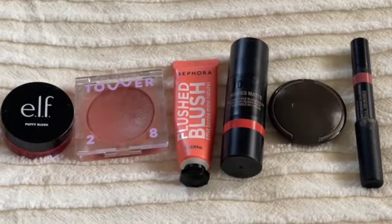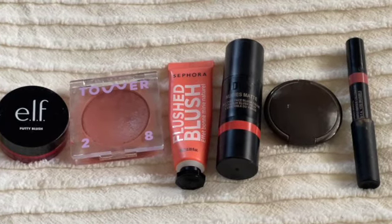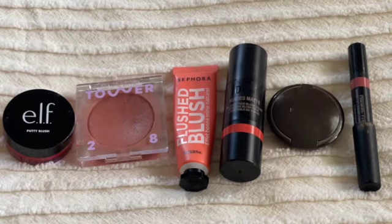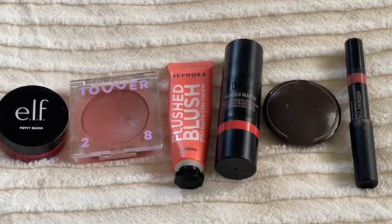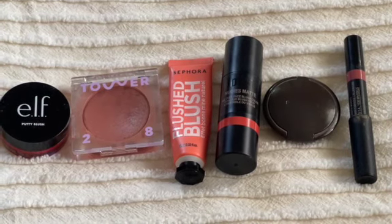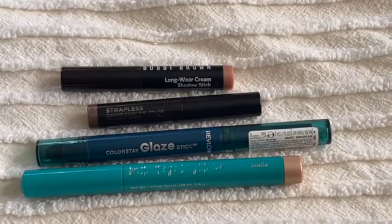Of course, I had to be extra and bring a ton of blush. There are 5 creams and 1 powder here. From left to right, e.l.f. Putty Blush in Fiji, Tower 28 in Magic Hour. I'm super close to hitting pan on that one. Sephora Flush Blush in Coral Sunrise, Nude Sticks Nudies Matte in Picante, Becca Luminous Blush in Camellia, and Nude Sticks Matte Blush in Belle.